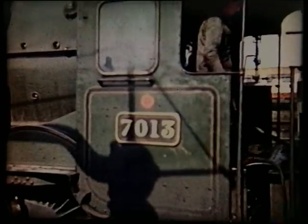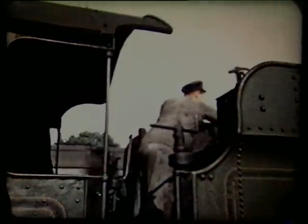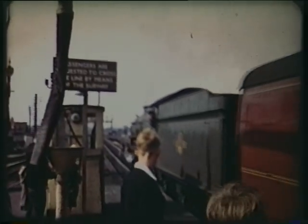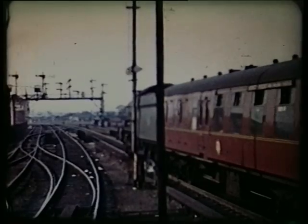Finally, we see in close-up the arrival and departure of an express to the west. Was Bristol Castle heading for Bristol Temple Meads, we wonder?